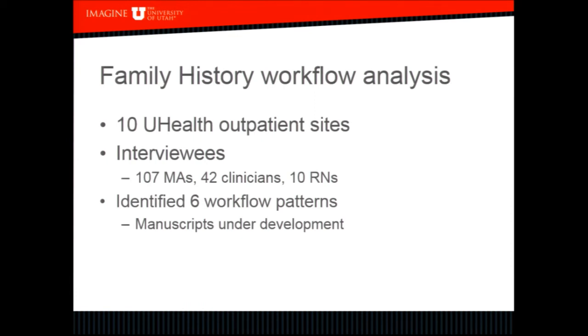common patterns that people used, varying from having a medical assistant collecting family history information, and then the primary care provider confirming. You have medical assistants doing nothing about family history, and the primary care provider is the main person involved with that. Some clinics are now starting to ask these questions before the patient comes to an appointment via MyChart. Other clinics are using iPads.